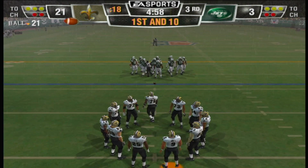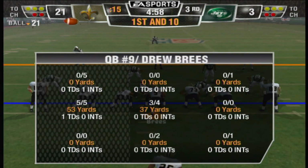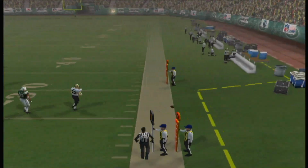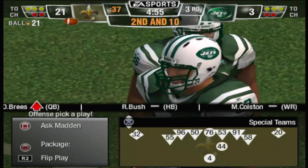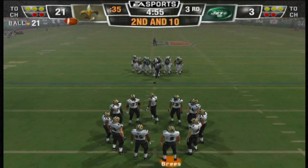From their own 21-yard line. At the 21-yard line. First and 10. One man backfield. First down, looking to throw. Probably a good decision to throw it away. They can't complete the pass, and now the offense will be looking at second down. So they'll face a second and 10.